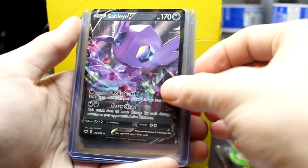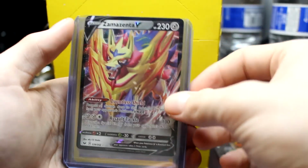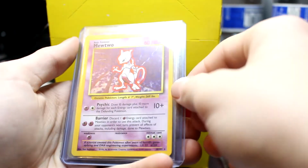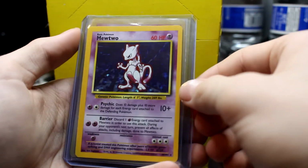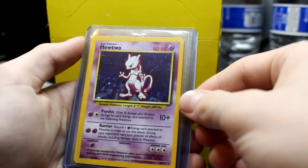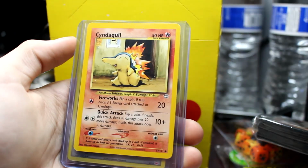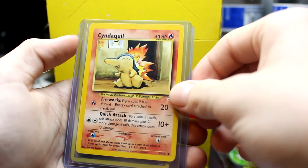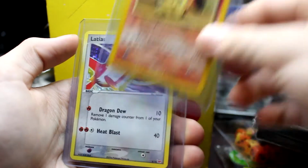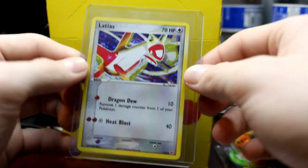We have a Sableye V. We have a Zamazenta V. Check that out. We have a Mewtwo. I don't know if it's holo. It looks like it's holo. We have a Mewtwo base set shadow card. Now that is pretty awesome. We have a Cyndaquil base set as well. Check that. And the last card is a Latias, 2004. Dude, that is awesome.